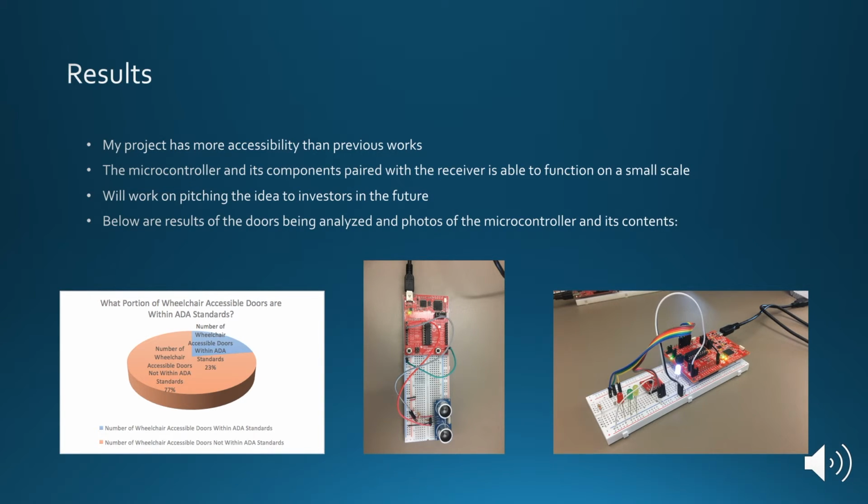In the future, I will shrink the microcontroller and its components to a point that it will be placed in a frame that is the shape of a wristwatch, and I will make sure the receiver that goes with this device will be implanted in the push pads of wheelchair accessible doors. Ultimately, I want to bring the device to wheelchair accessible doors across my campus and others.